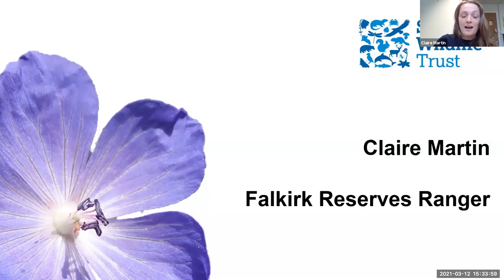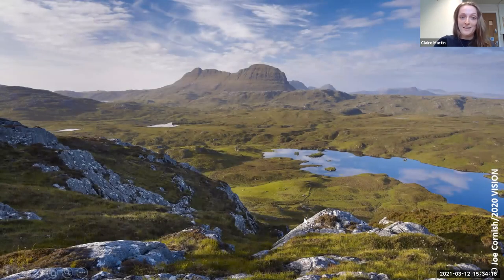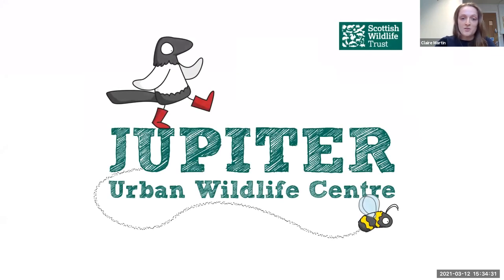So, my name is Claire and I'm the Falkirk Reserves Ranger for the Scottish Wildlife Trust. So I take care of 5 different nature reserves that are all in the Falkirk area. So when you tell people that you're a ranger, often they imagine that you might work somewhere like this. So somewhere really wild and remote, maybe in the Scottish Highlands, but that's not always the case. And I actually spend most of my time at Jupiter Urban Wildlife Centre, which is a very urban nature reserve in the centre of Grangemouth.